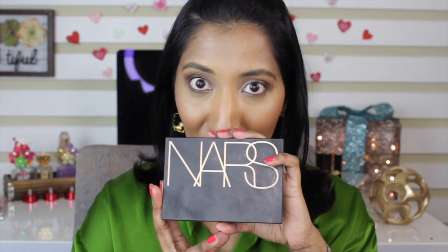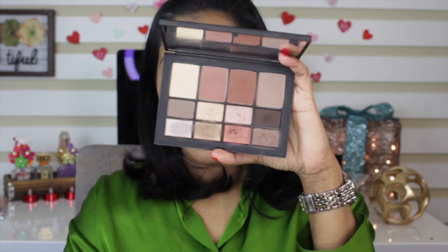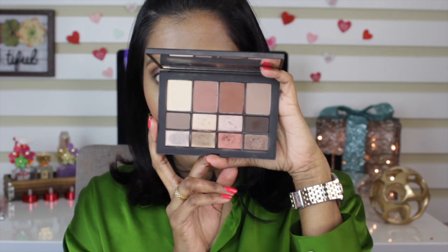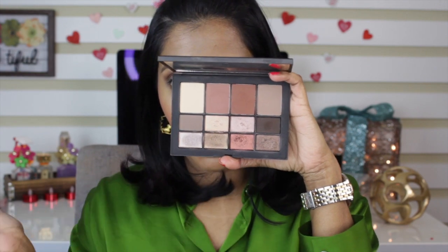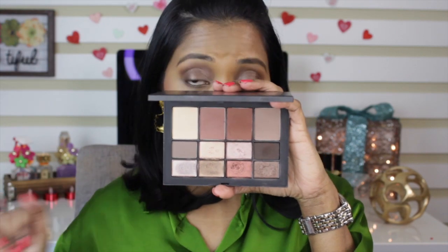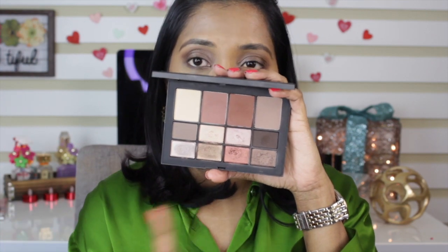This is from Nars and this is their Skin Deep Eye Palette. Of course, when it comes to Nars, even though it's new, the packaging has to get dirty and gunky. So unfortunately, this is how the palette looks, and this is pretty new for the Nars makeup range, but you can see how much I've dug into it. I've been crazily using this one. Each and every shade here is workable on any skin tone, and if you love neutral shades, you will definitely love this palette. It's a must buy in my list. This one has to be one of the best palettes that I've been totally enjoying. Every shade here I love using.